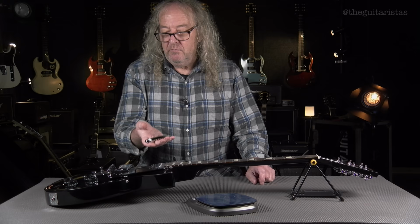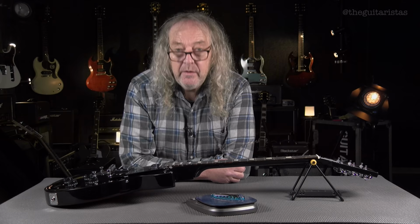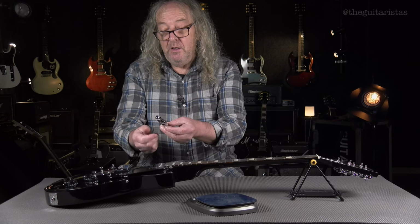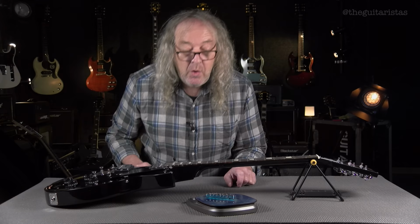That's really light. It's a chrome plated aluminium tailpiece. Advanced plating, very light indeed. 35 grams. We like that. And this is the Nashville style tunematic bridge. Now again, that's really light, chrome plated aluminium, and that weighs 28 grams.